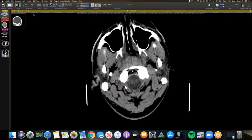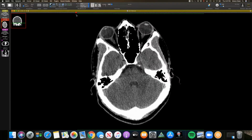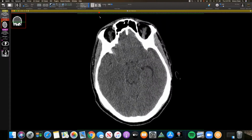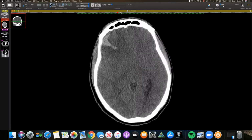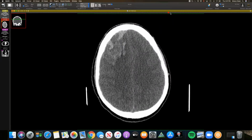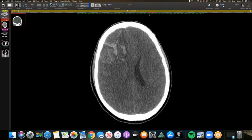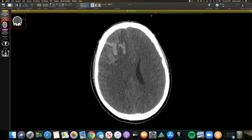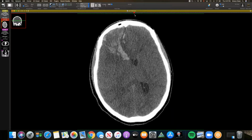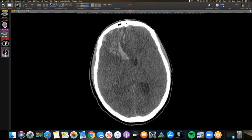So this is a young guy in his 20s, but he had a sudden onset headache, and this is his head CT when he came in. So you see this intraparenchymal hematoma. It's pretty large. He has a history of factor V Leiden and protein S deficiency. He's on Eliquis, and this is his chest CT.